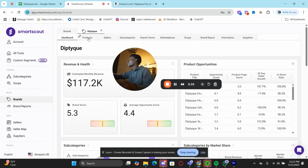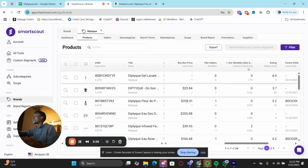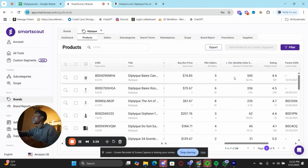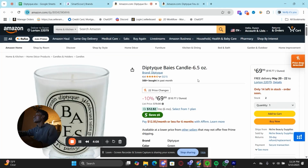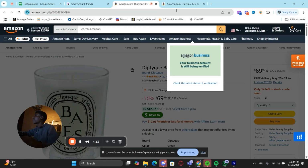But here, now we're going to go to our products tab right here in Smart Scout. We'll go ahead and filter by estimated monthly units sold. I want the most amount of units sold to see what the best product is. Right here, let's say this Diptyque Baies candle. We see this Diptyque Baies candle selling for $70, $69.99. It's the normal Baies 5.6 ounce.